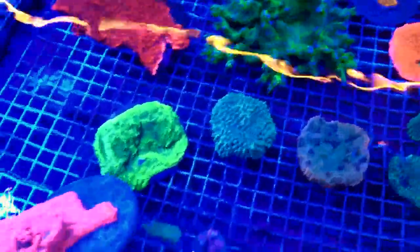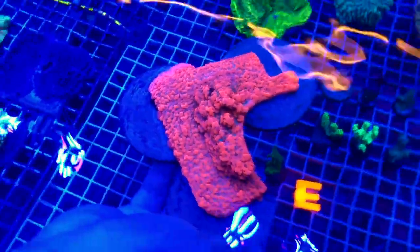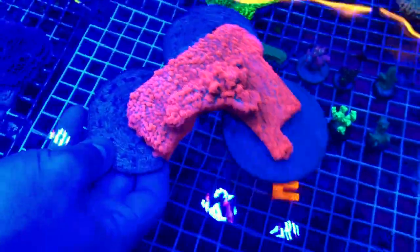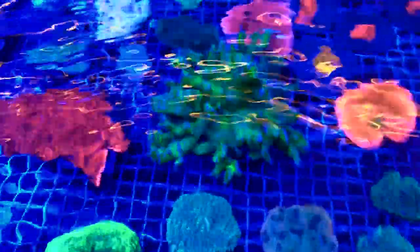Chrome Monty. We just brought this out. But it's insanely bright with blue teal polyps. Dude, the pop on that is amazing. Yeah. Wow. It's definitely... what is that there? That's a stylo. Oh, okay.